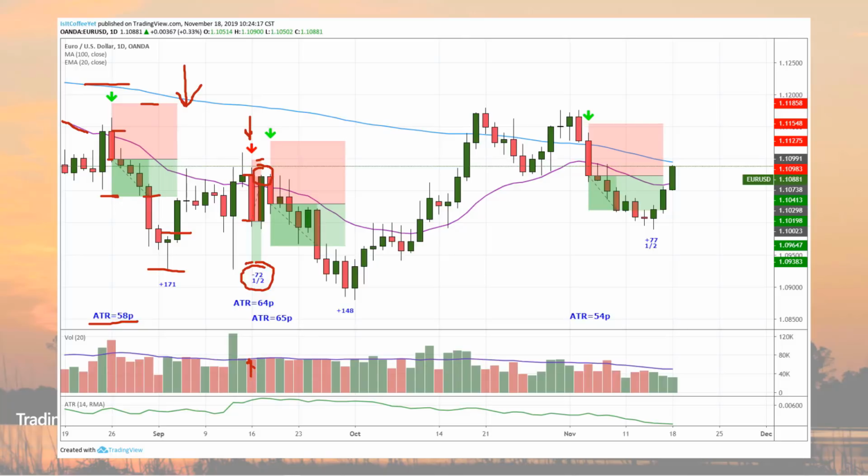The next opportunity was on the very next candle, open above the 20, close below the 20. Our target was here. ATR was 65 pips. Stop loss was here, 1.5 ATRs, 1 ATR target. Price eventually came down, came very close to hitting our target right here. So that would have been a little frustrating. But it did hit our target here. It proceeded to go 148 pips. Again, in fairness, it's likely that I would have had my stop up in here somewhere. So we would have gotten a little bit more than 1 ATR in the second half.